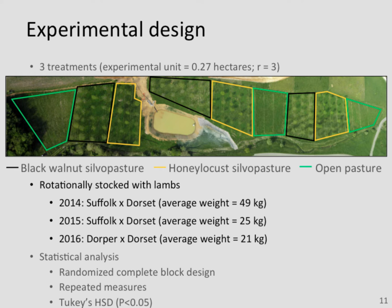And we stocked them according to forage availability. So if there's less forage produced, we put in fewer animals. And that'll become important a little later. And so here's the starting weight of the lambs, and it gets smaller just because that's what we had available to us each year. And we had some parasite issues in the first 2 years, so we switched to a hardier hair sheep cross in the final year, this past year.